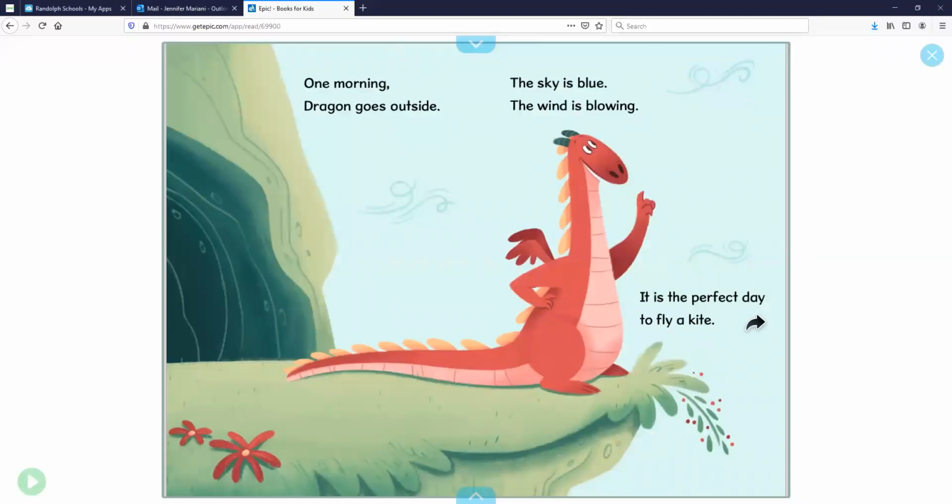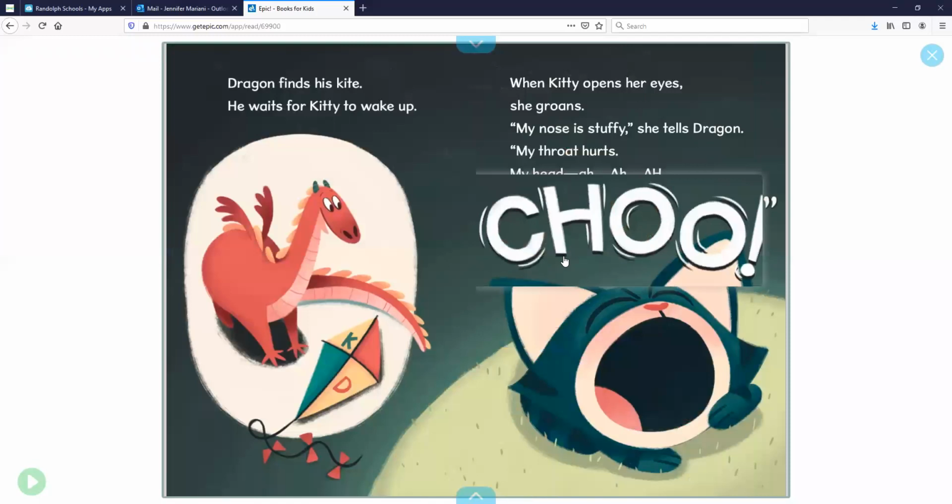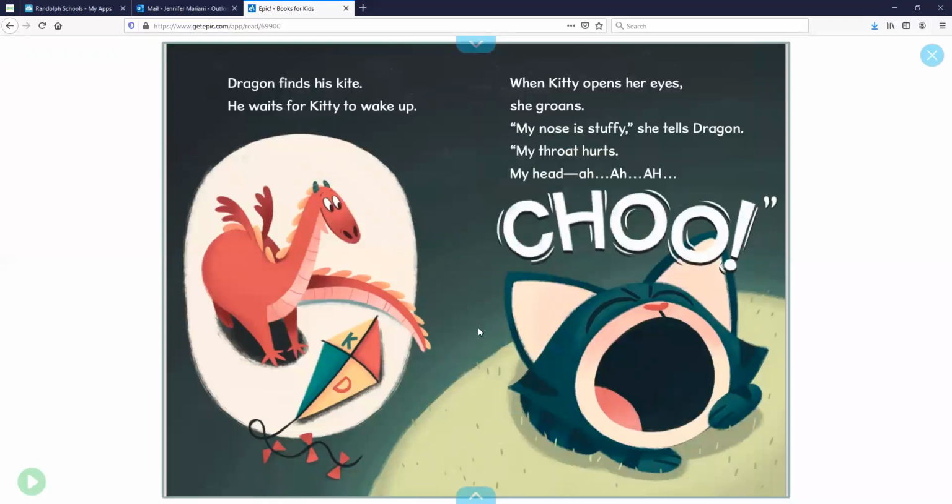One morning, Dragon goes outside. The sky is blue, the wind is blowing. It is the perfect day to fly a kite. Dragon finds his kite. He waits for Kitty to wake up. When Kitty opens her eyes, she groans.